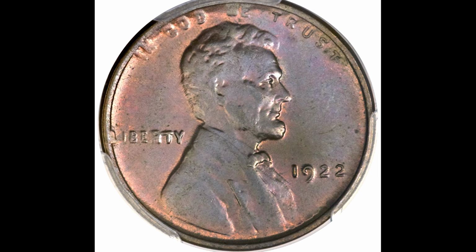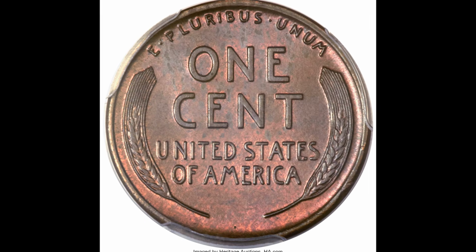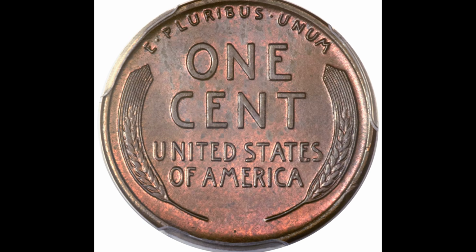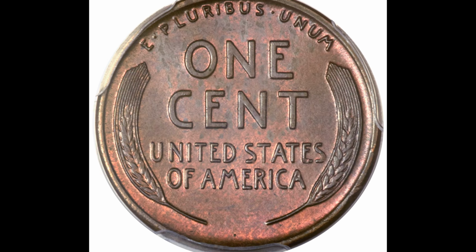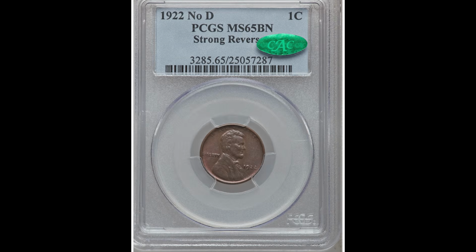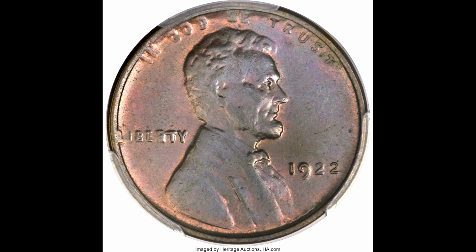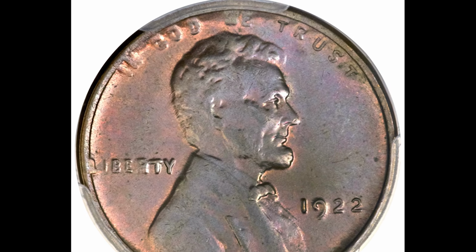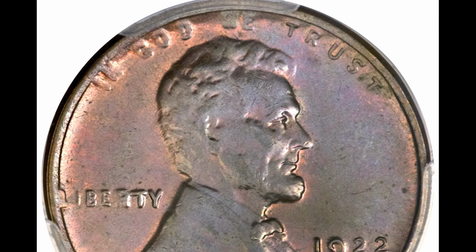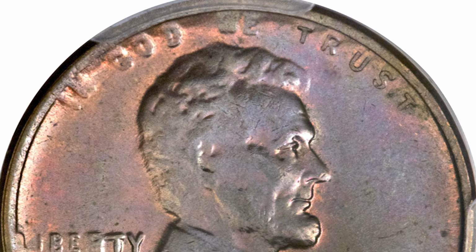If you have a 1922 penny, the chances are your coin is not going to be worth this much money, but this is what you want to look out for. So look down there at the date. The 1922 date, you do not see any mint mark around the coin. Typically, if your coin does not have a mint mark, that almost always means that your coin was minted at the Philadelphia Mint. In this instance, for the 1922 penny, this coin was never minted at the Philadelphia Mint, but only at the Denver Mint.